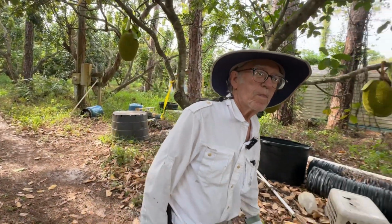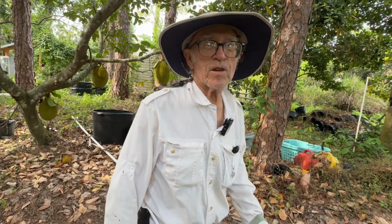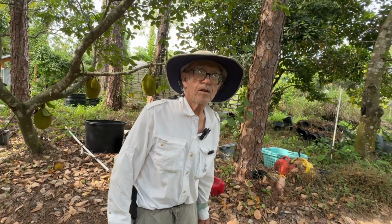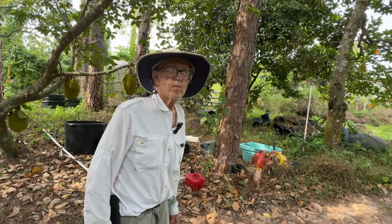You don't name the seedlings? I tried it, but then I got all confused because I have about 200 trees, and it's too hard to keep track of them. Sure. Have you ever gotten a seedling that you were like, this is just garbage?